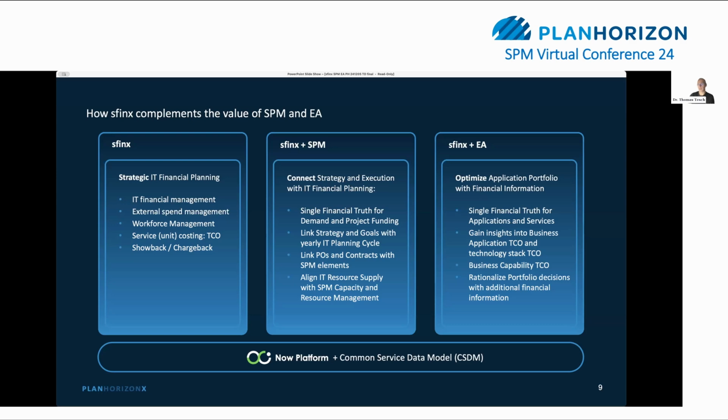synergies for sfinx and EA. Thomas said very nicely, funny money figures, right? So we have a single financial truth for application TCO, for service TCO that is reliable. And this, as you pointed out at the beginning, is very important for making good decisions. The financial perspective is something that is currently not fully supported in decision-making for EA. And there we want to help to complement the picture. So rationalize portfolio decisions with additional financial information.